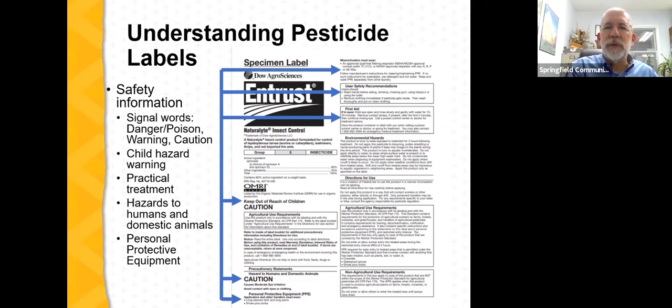And here we can see on this particular label, we have actually two places. At the very bottom, it talks about personal protective equipment for applicators, or someone who's actually going to be spraying Entrust on crops. And there it says long sleeve shirt and long pants, and then it also says shoes plus socks. Then we look at the other note, and that's related to people who are mixing up a tank of Entrust.